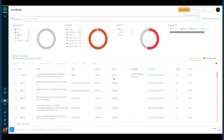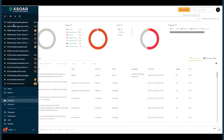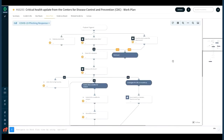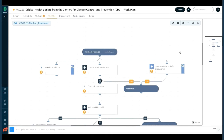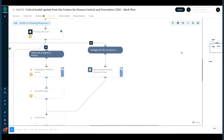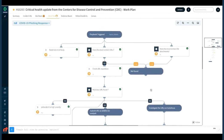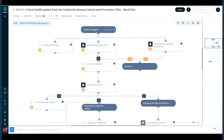XSOAR has automatically ingested the email and has created an incident within the platform. The incident can be marked as favorite and can be easily tracked under the favorite section. Upon clicking of the incident, the associated playbook automatically executes and performs all the tasks until the analyst review. Let's now go ahead and take a look at each of the tasks that were completed.